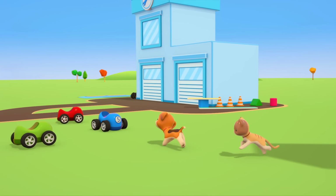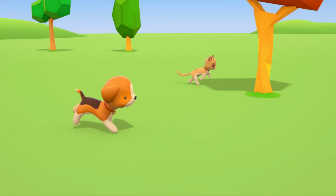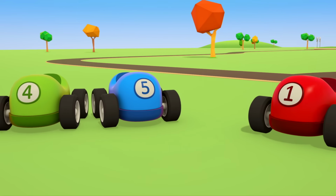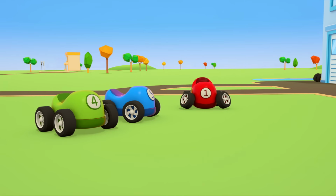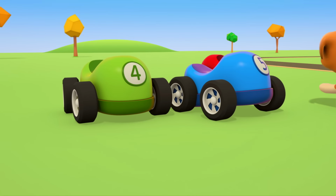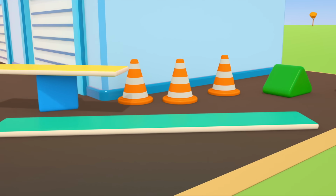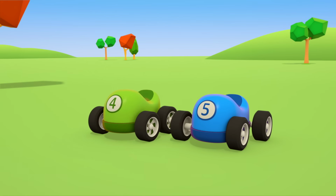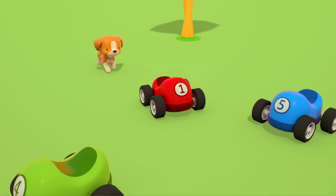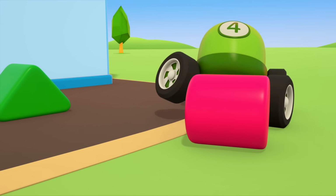Next to the repair shop, the little cars are playing with the kitten and the puppy. Let's see who's the fastest. The little red car is driving away, but the puppy is running after it. And the little blue car has thought of another game. We need a pink cylinder. Whoops! There was nearly a crash. The puppy has caught up with the red car.